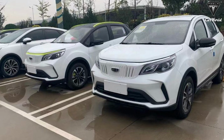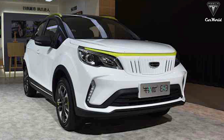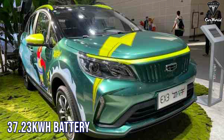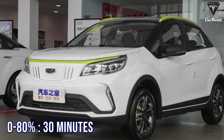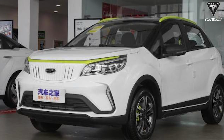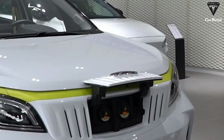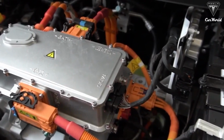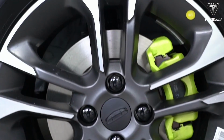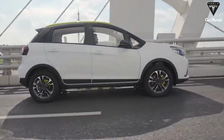The Geometry EX3 offers users 322 kilometers of range under the NEDC cycle, thanks to a 37.23 kWh battery which can be charged from 0 to 80% in less than 30 minutes with high-speed direct current chargers. The vehicle is also designed to be readily available for charging by plugging into a normal household 220-volt socket. The EX3 is equipped with a 70 kW e-motor that provides 180 Nm of torque and a highly efficient regenerative braking system, putting it on par with traditional gasoline vehicles in terms of performance.